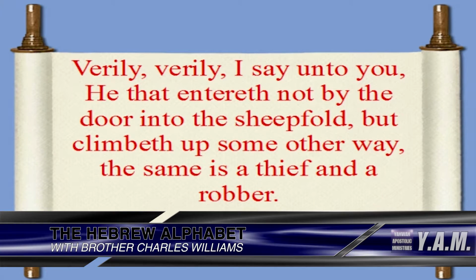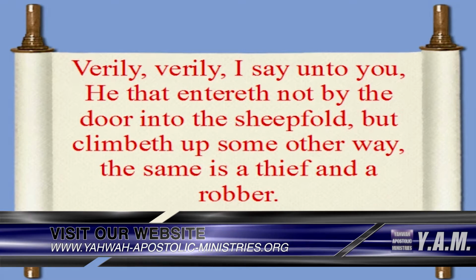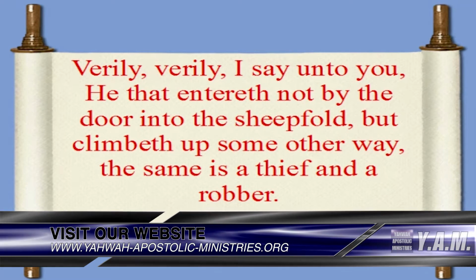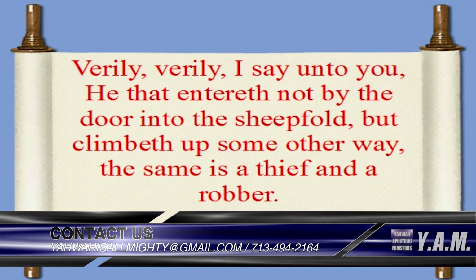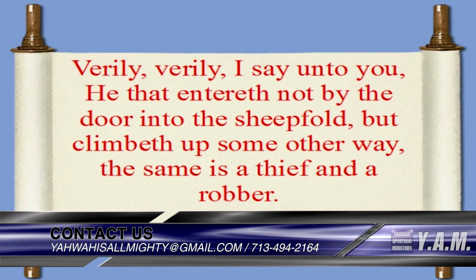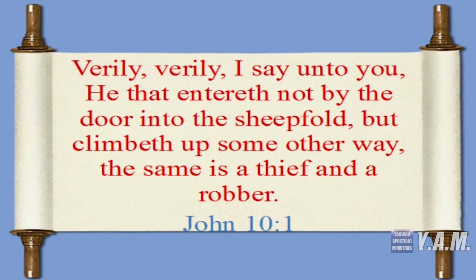How many different religions are out there? More than a thousand different religions. How many of them are coming in differently than what the Word says? All of them. What does the Scripture say here? They're coming in some other way. They're as a thief and a robber. Am I saying that they're dying, going to a devil's hell? No, I'm not saying that. Yahweh is merciful. Yahweh will bring them to a knowledge of the truth, hopefully. Amen. But I know what John chapter 10, verse 1 says.